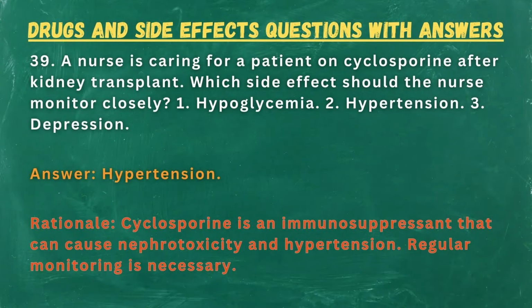39. A nurse is caring for a patient on cyclosporine after kidney transplant. Which side effect should the nurse monitor closely? 1. Hypoglycemia. 2. Hypertension. 3. Depression. Answer: hypertension. Rationale: cyclosporine is an immunosuppressant that can cause nephrotoxicity and hypertension. Regular monitoring is necessary.